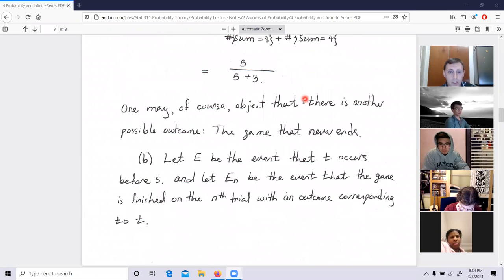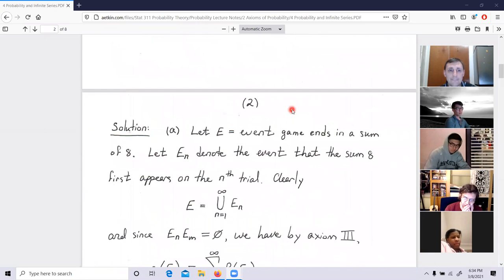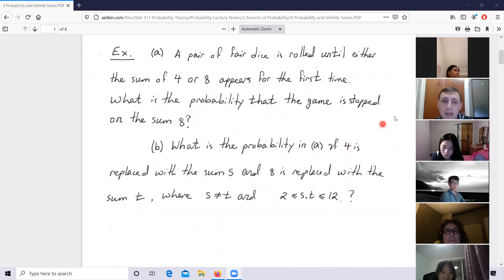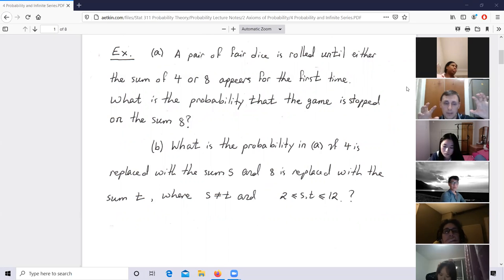Yes, here is the question, guys. Suppose that sum S means that you fail the game, you lose, and sum T means that you win. You understand what this means? So I just picked failure to be sum of 4 and success to be sum 8. But in general, I can pick any sum S to be failure and T to be success. Clear? What's the probability of winning the game if I set sum S to be failure and sum T to be success? It must be some formula in terms of S and T.